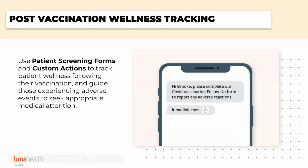For post-vaccination wellness tracking, we recommend using patient screening forms and custom actions to track patient wellness following their vaccination and guide those experiencing adverse events to seek appropriate medical attention. It will be important to check on your patients after they receive the first dose of the vaccine, just in case they have any questions or need additional assistance.